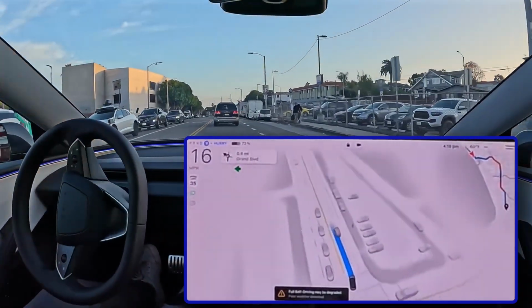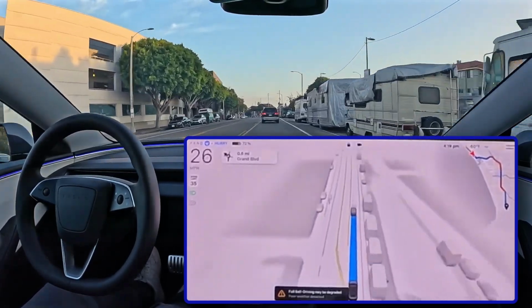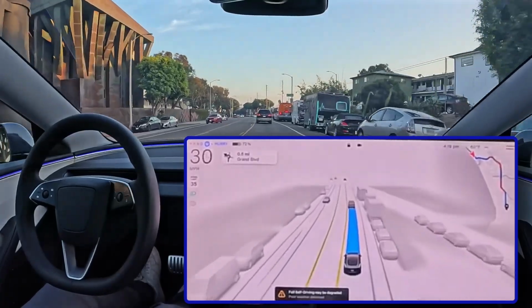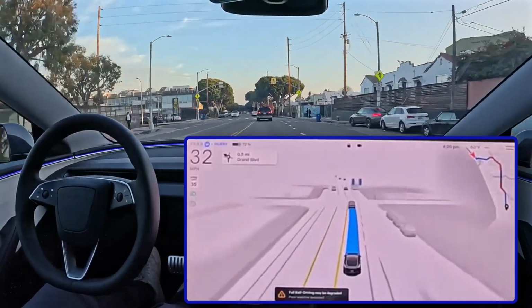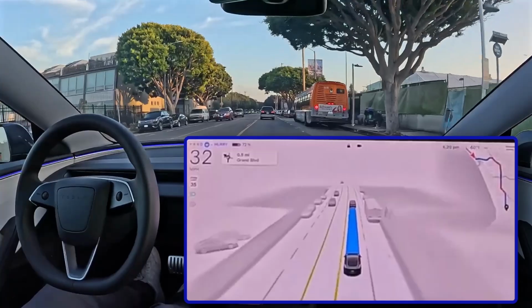For sure. Speaking of gambles, let's zoom back in on the Cybertruck for a moment. The fact that it's included in this FSD update, albeit with some missing features, is pretty fascinating. What does this tell us about Tesla's development process and their plans for the Cybertruck's autonomous capabilities?